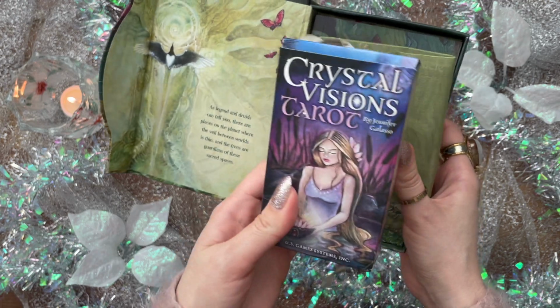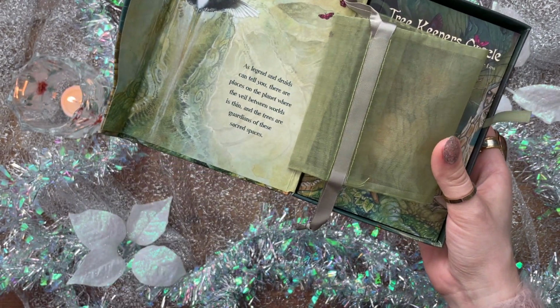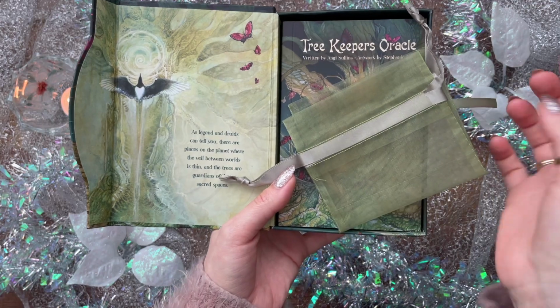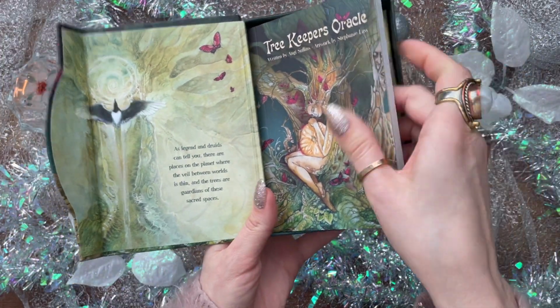Like, if these just came with these little bags, problem solved, really. It would be better than nothing for sure, because this is not going to damage your cards the way that taking them in and out of those boxes will. So really love that they included that. You have the little ribbon to pull up.